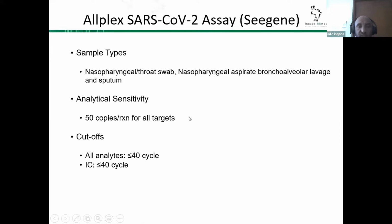What about the cutoff values? As you know, qPCR analysis uses the number of cycles it takes to detect the virus. Anything below 40 can be considered positive. If your results show a CT value of 40 or above, then the assay is invalid. The same applies for the internal control here.